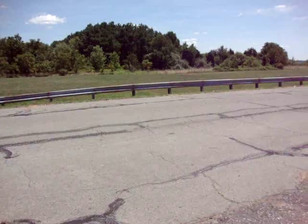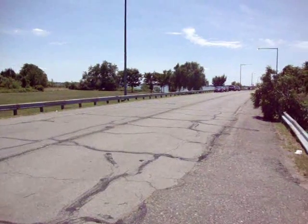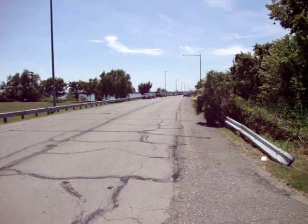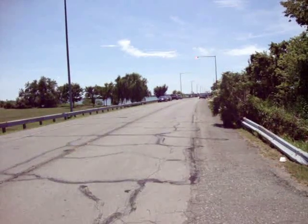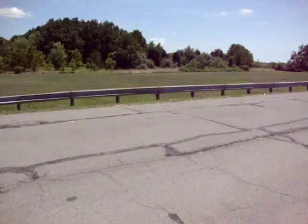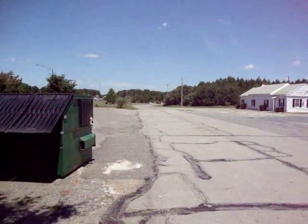Here's another shot of the road I'm on. This is actually at the Chesapeake River again. This is old Route 50, and up there you can kind of see the old bridge where it's been turned into a fishing pier now. The old Route 50 bridge across the Chesapeake River in Cambridge, Maryland. It's nice and deserted now, nice and quiet.